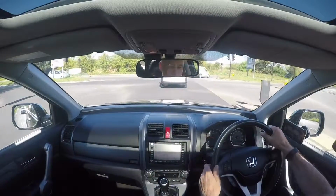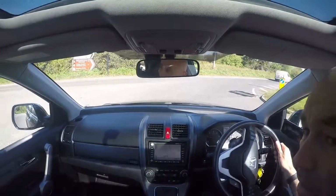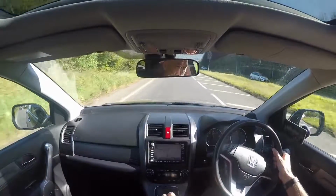What's going on here? I think the traffic light's just gone out. Sorry, the traffic lights decided not to work.